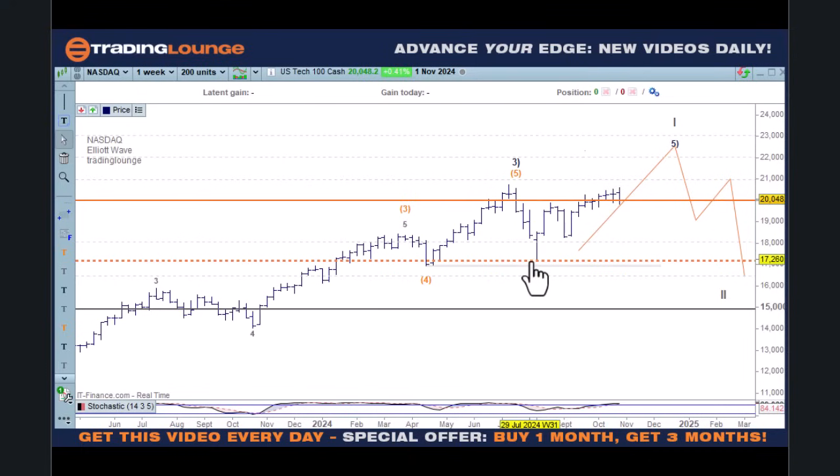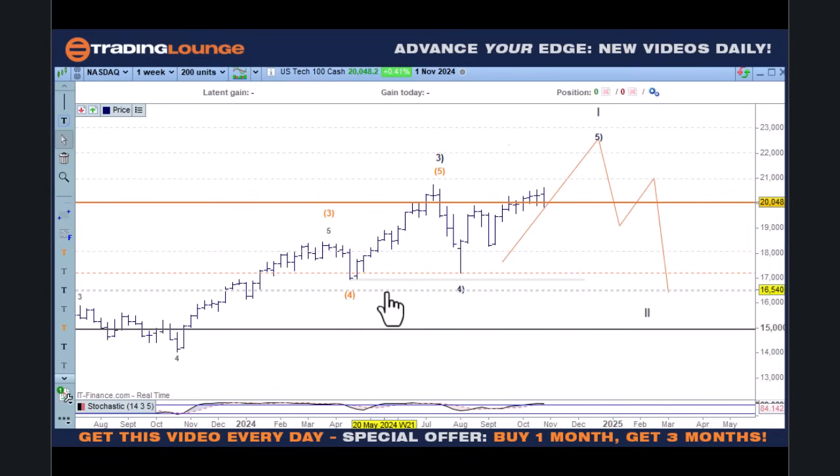So in this case, there's a good case in a lot of semiconductors that we've got an A and a B and a C here, and they could make a new low here. So do we drag this into the NASDAQ, into the S&P count? Do we drag it into the semiconductor count? All of those sort of things. So this also needs working on here.